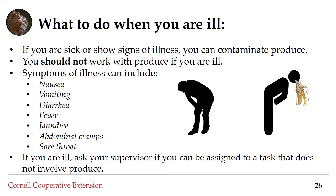What should you do when you are ill? You should absolutely not work with produce if you are sick. You can contaminate produce through coughing, sneezing, or not washing your hands after using the restroom. Symptoms of illness can include nausea, vomiting, diarrhea, fever, jaundice, abdominal cramps, or sore throat. It is important that employees be aware of how they are feeling. If you suspect you have a foodborne illness, ask your supervisor if there is another task you can work on that does not involve contact with produce.